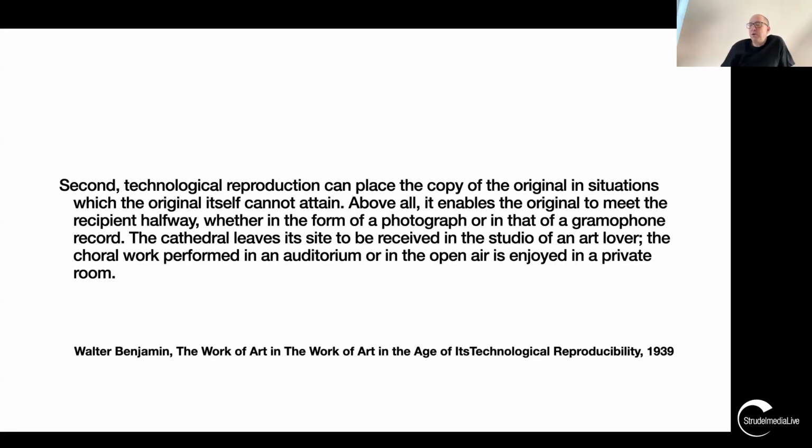And the fascinating thing about this is if you look at these very different points in time, suddenly the things that Benjamin said make a lot of sense. Second, technological reproduction can place the copy of the original in situations which the original itself cannot attain. Above all, it enables the original to meet the recipient halfway, whether in the form of a photograph or in that of a gramophone record.